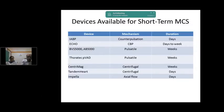CentriMag, TandemHeart, and Impella. TandemHeart and Impella are more percutaneous devices. IABP works on counterpulsation therapy. ECMO is more like a cardiopulmonary bypass, and its duration can be from days to weeks. So they are mainly for short-term support.